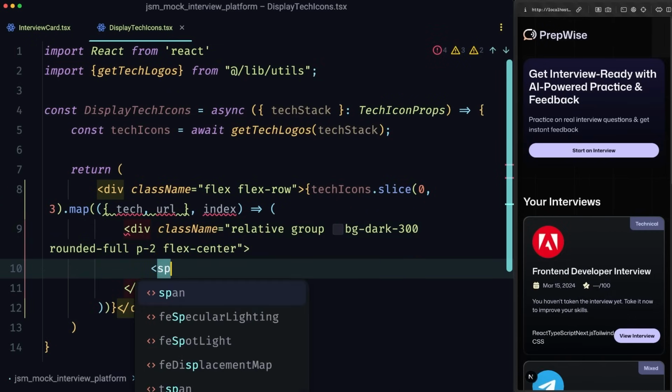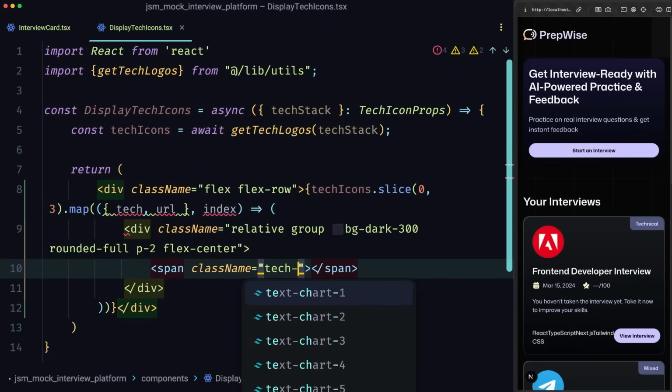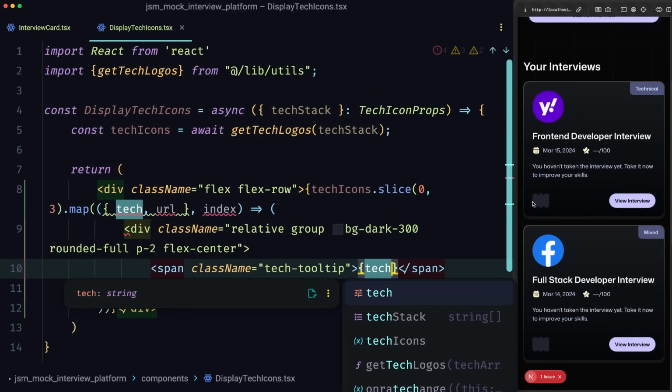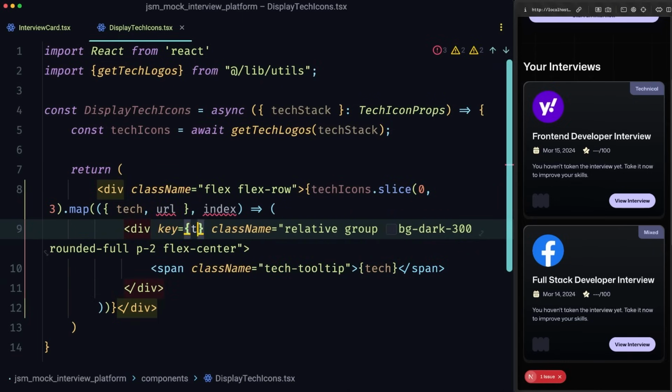And within it, we can render a span that'll have a class name equal to tech tooltip, and it'll render the tech. So now you can see what appears to be 3 different divs, but we cannot see the tech icons as of yet because each child should have a key. Well, that's not breaking it, but yeah, it's right. So let's provide a key to this div equal to tech.